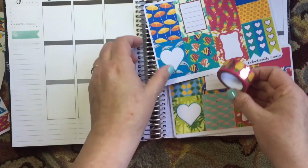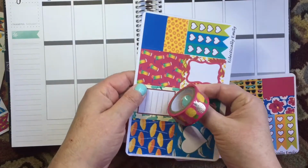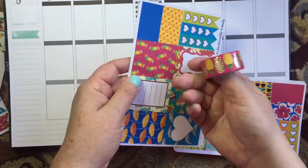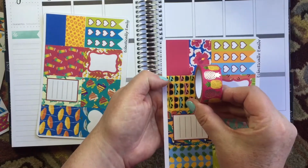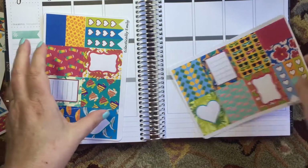These are 2 different colors. They may not seem like it on camera, but they actually are 2 very different colors. This is really a hot pink, and this is a darker pink. Here is the solid color. I don't know if you can see the difference there. I really want to use this, but I think I'm going to put it to the side.